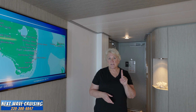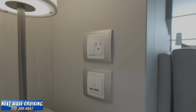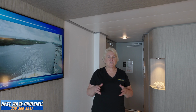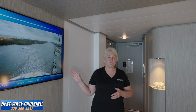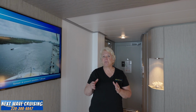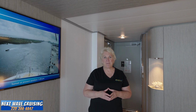Now, on one side of the bed, you're also going to find some additional plugs, which is a really nice feature on these newer Edge class ships. There are 2 USB ports and 1 US plug that you can use during the evening. You'll also see that this is the area of the room that has the flat screen TV. And don't forget that these beds are high and there's plenty of room under the bed for you to put your empty suitcases after you unpack.